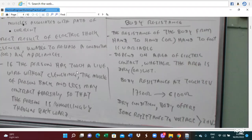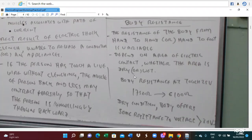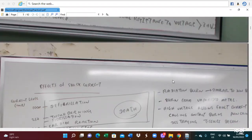Depending on the area of the electrical contact, whether the area is dry or wet, the electric current or body resistance is changing. Body resistance at this test body 25 volt is 175.02 C1000 ohm. In dry condition, body resistance is higher, but the safe resistance of the body is less than 30 volt. So this is the body resistance.